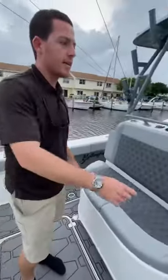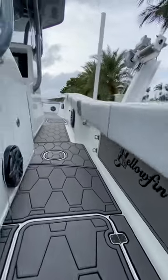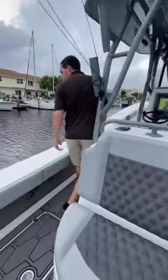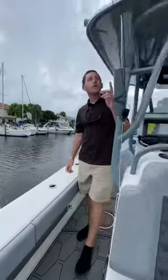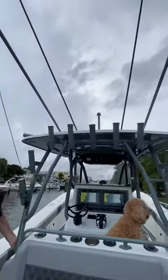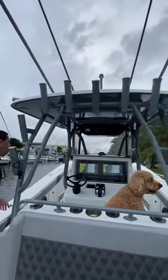The boat also has a saltwater washdown on the gunwale below and a freshwater also on this side down below. The boat also has carbon fiber collapsible outriggers. The boat also has Lumitech rear spreader lights.